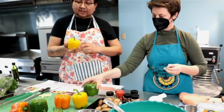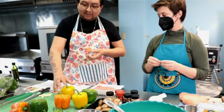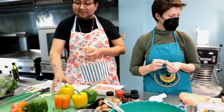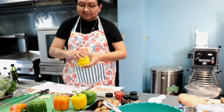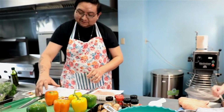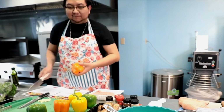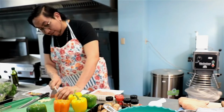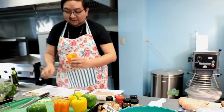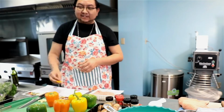And if possible, try to get your bell peppers as flat at the bottom as possible so that they stay upright. If your bell pepper doesn't stay upright and it topples, you can always, well, let me show you. Actually, if it doesn't stand up on its own, always grab your knife and just make it as flat as possible, so that way it stands up on its own.